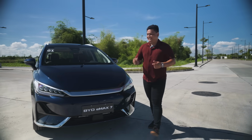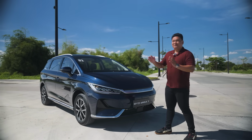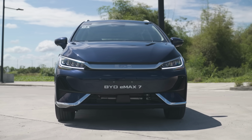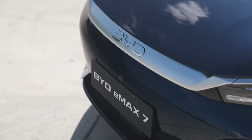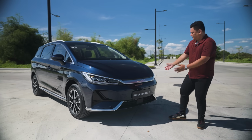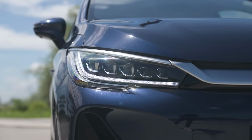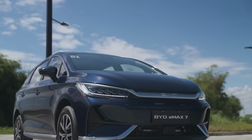So let's start off with the exterior of the BYD eMAX 7. Right here in the front, you'd notice a lot of features and similarities with the BYD Atto 3, and that is a good thing. In fact, this features a lot of the more refreshed aspects of the Atto 3. Example, we got the lower grille right here. Looks nice. The BYD badge right here is on the forefront of this nice brushed aluminum look, and the hood kind of overflows right here to the front. You got LED headlamps, which is nice, and the overall look really screams MPV, but at the same time, you know, it's an electric vehicle.